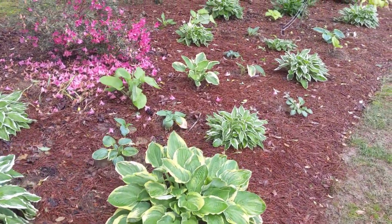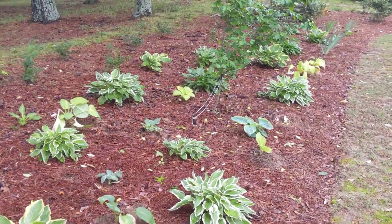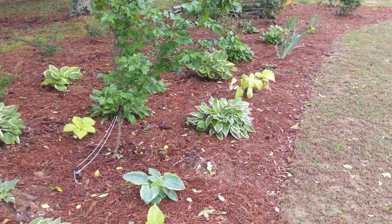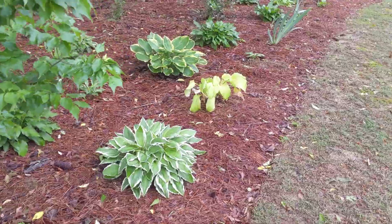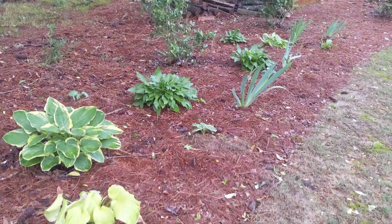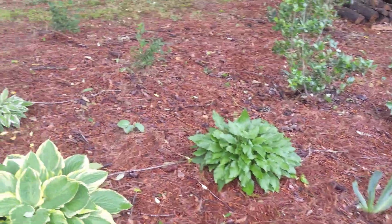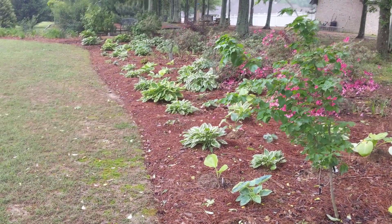We have more hostas here, and that's my goal. This is year 3 of this Hosta Garden, and my goal is to have it to where you see no pine straw. And I know that's ambitious, but that's the goal. I'm going to keep dividing these out year after year until we accomplish that. And I think that's real pretty going back across that way.